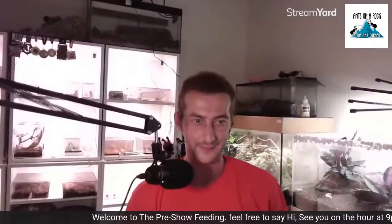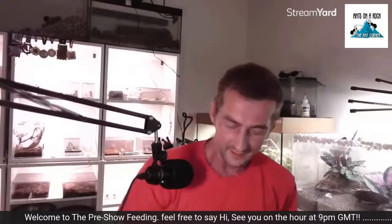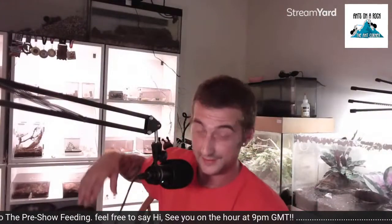There we go. Let there be light and all of that. So yeah, my Lasius niger over there, I've been a little bit concerned about them for a while. Like I say, their numbers have dropped massively. There's a big pile of dead in the corner that I need to remove and get rid of. Their numbers have dropped massively, and they were a really decent, strong colony.